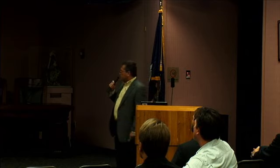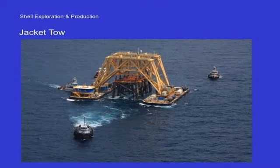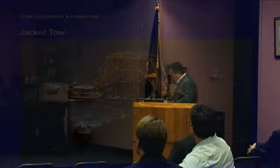This is a picture of the tow. The bottom feeder has it lifted. The tugs are dragging it on its way. We had a number of pipelines to cross. We had ROVs the whole time watching the bottom of the jacket, watching the pipelines, inspecting the pipelines before and after.